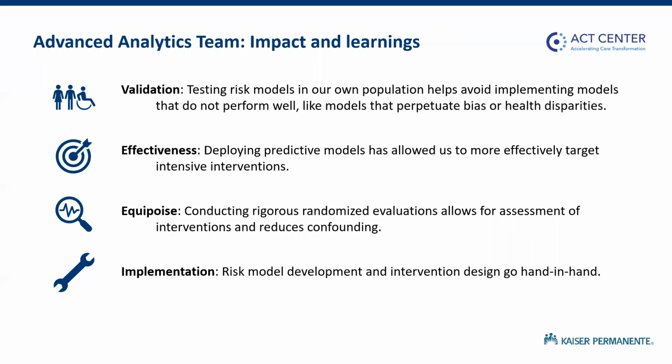Validation: if there's a model that's been developed by other researchers or by, say, EPIC, it's important to test that model in our own population. Researchers know that, and sometimes our health system partners were not as aware of that need. So this really generated a lot of conversations about questioning models and making sure that the model is accurate and effective, and being aware of the possibility to perpetuate bias or health disparities because of the racism that is baked into our health systems and our data. So that's sort of an educational process that we're all going through together.